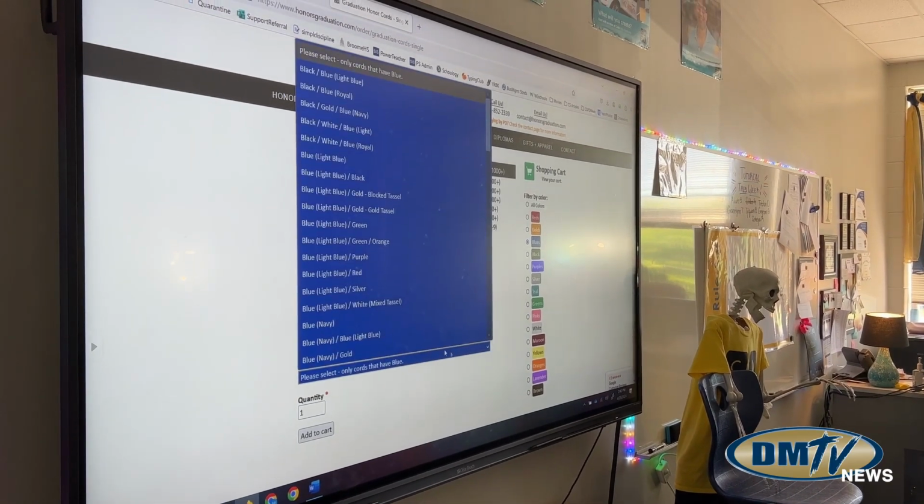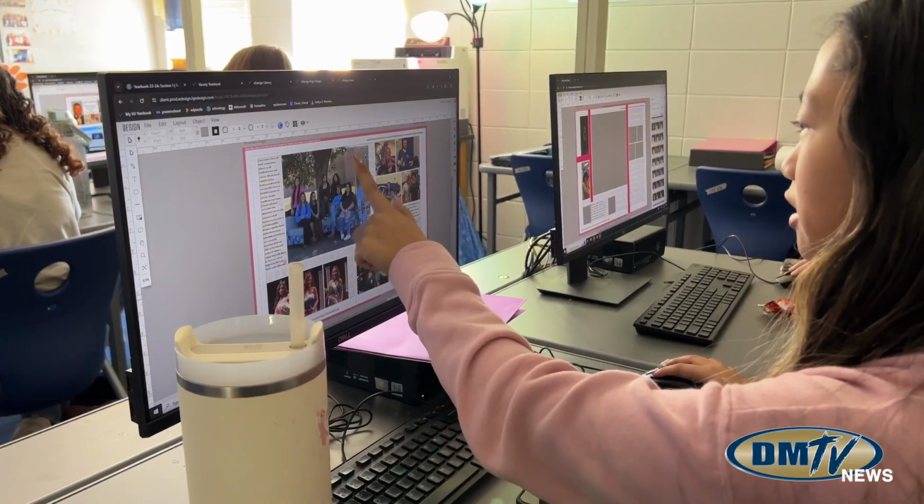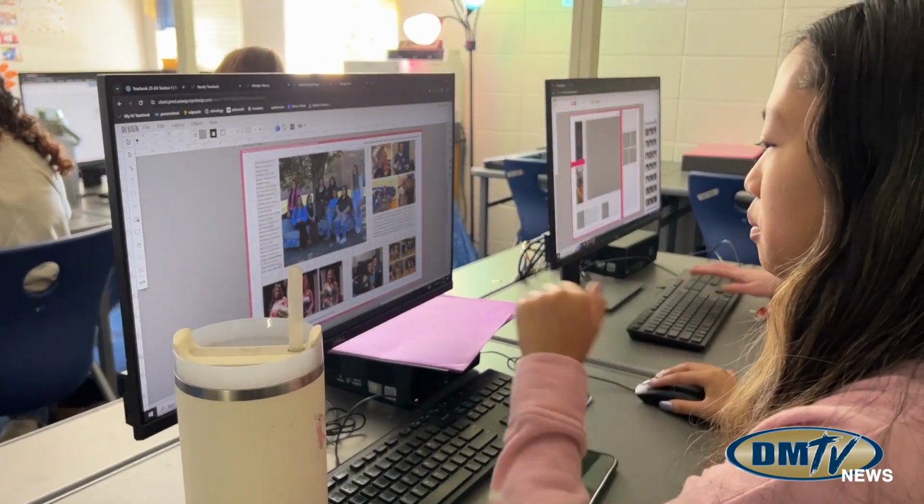I'm editor, which means I overlook all the spreads and make sure that you get a good looking yearbook at the end of the year, and I make sure that everything is grammatically correct. We don't really start putting the yearbook together until about the third week of school, because the first 2 weeks we get together, talk about the theme, how we want to get it laid out, etc.